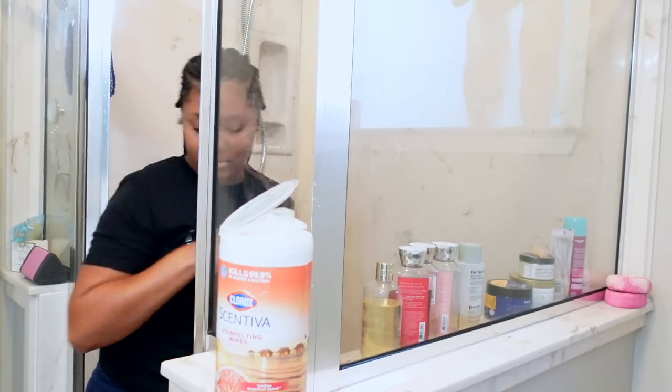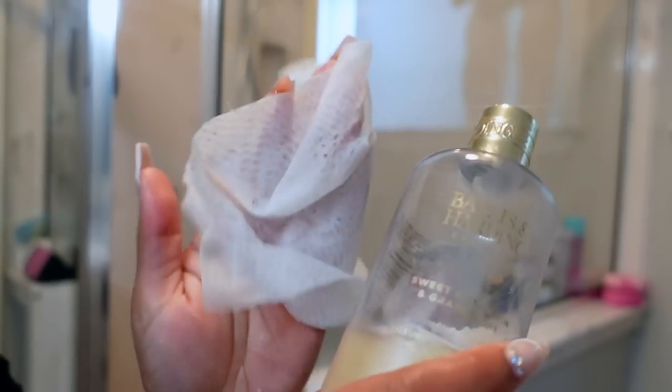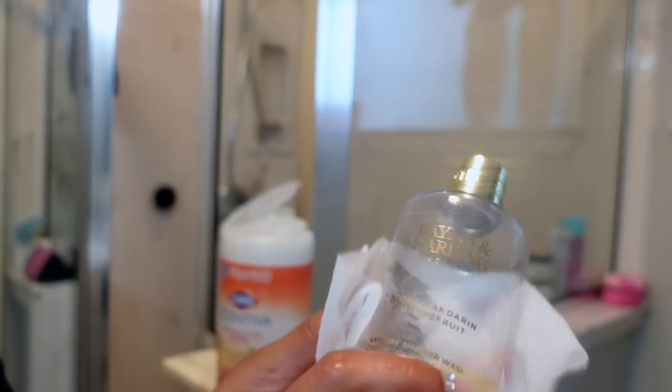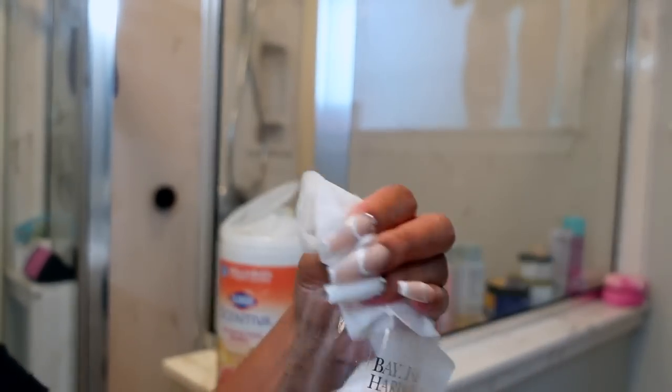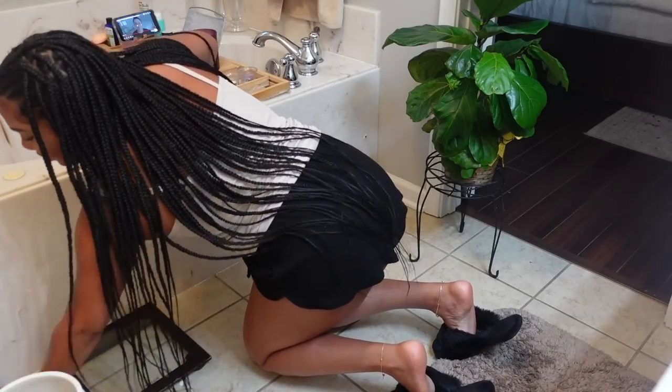I'm wiping all of the products down because as I reach for them, my hands are soapy when I'm in the shower, so I have dried soap scum on my products. So I'm wiping those down with the Lysol, and then my timer went off, so I stopped at that point to move on to other things, but here we are on a different day.